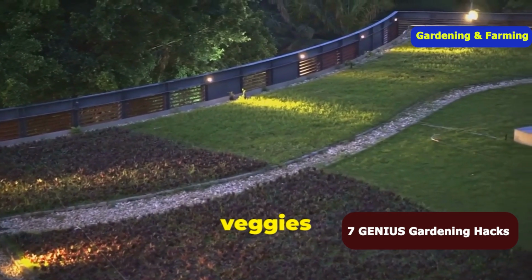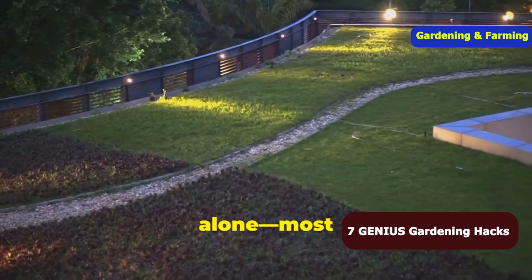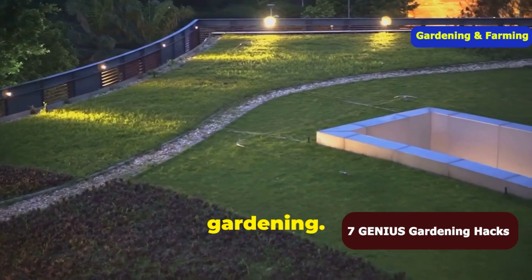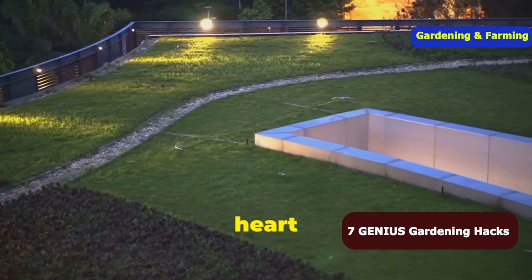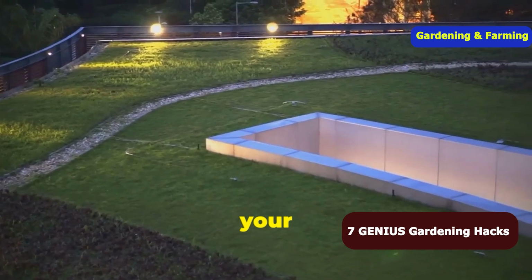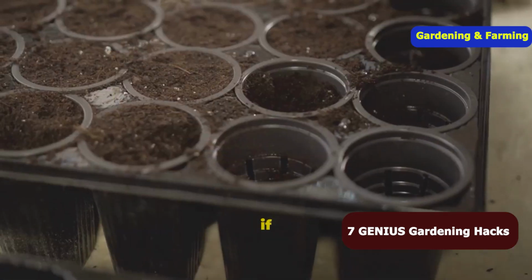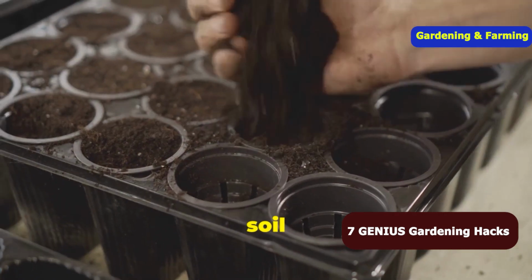Think you can't grow fresh veggies in the city? You're not alone. Most people believe that urban living means sacrificing the joy of gardening. But what if I told you that even in the heart of a bustling city, you can harvest your own greens, herbs, and even tomatoes, all without a backyard? What if I told you you don't even need soil anymore?